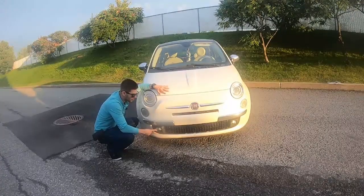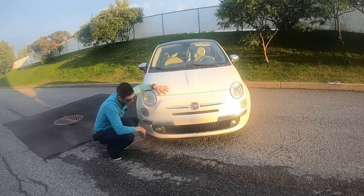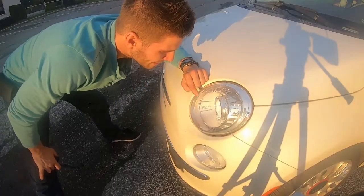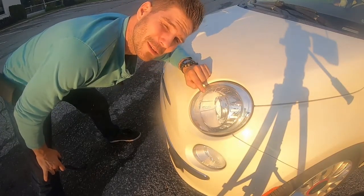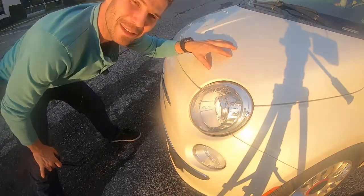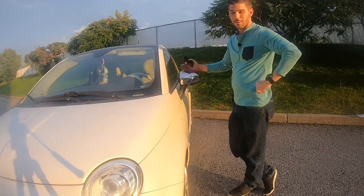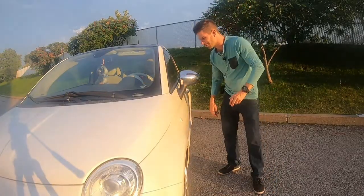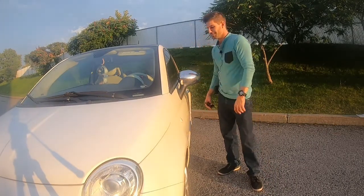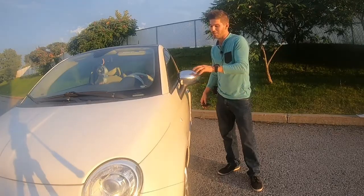And the fog light here, forget it. I'm surprised it's still alive. And inside the headlamp, you can see that it's marked 500 because they want to make sure this headlamp fits on this particular car. And of course, for the Lounge model, they have chrome mirrors because it's cheaper than color-matched ones.